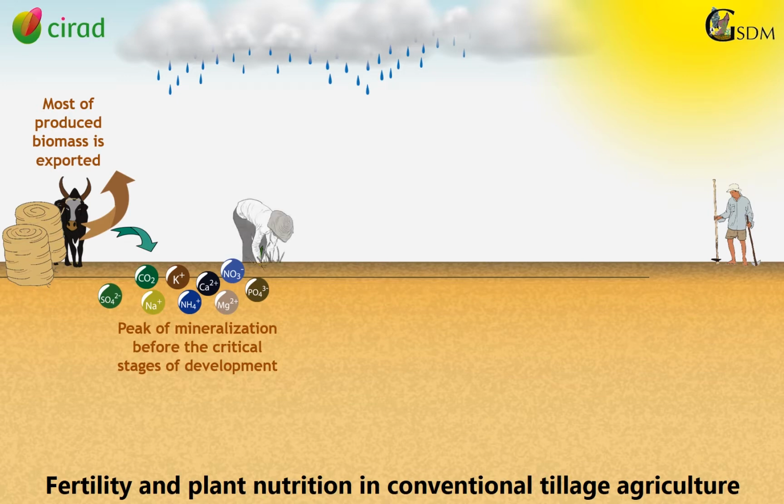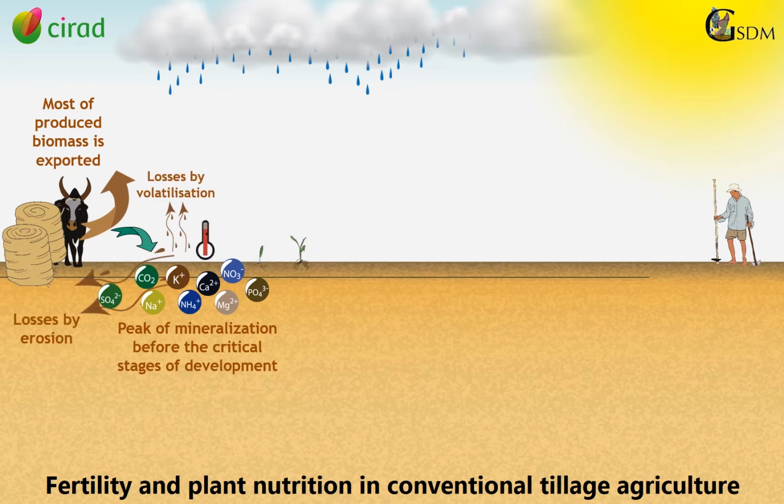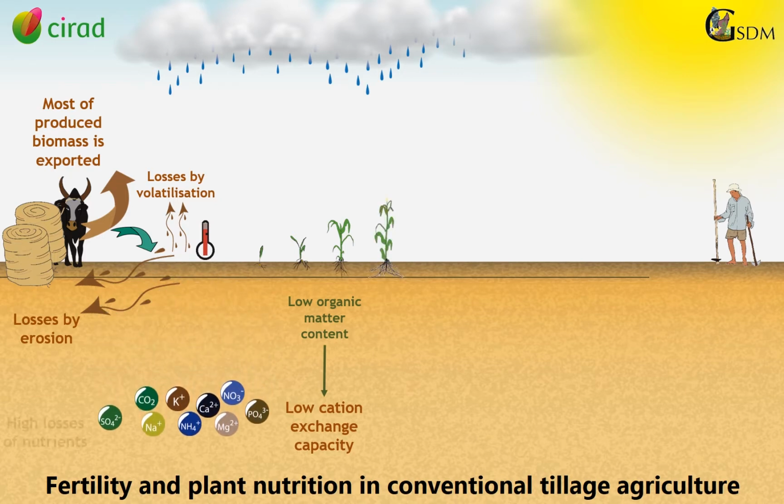At the beginning of the growing season, the soil is totally bare and not protected against heavy rain, leading to important soil losses by erosion and volatilization of mineralized nutrients. Because of low soil organic matter, the cation exchange capacity is low and does not allow for storage of high quantities of nutrients. Consequently, most of the nutrients that were earlier mineralized are lost by leaching before plants can use them.